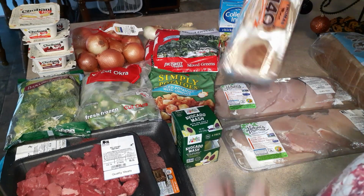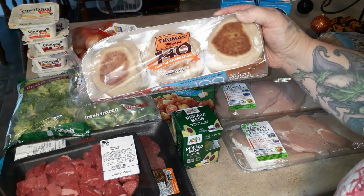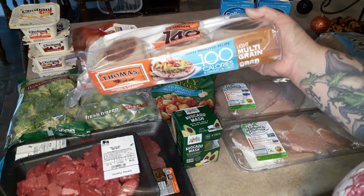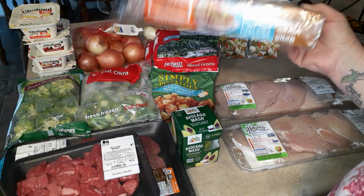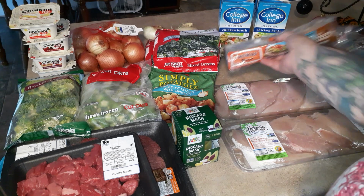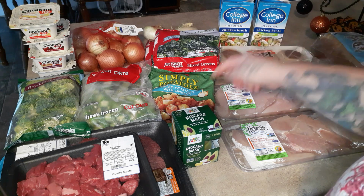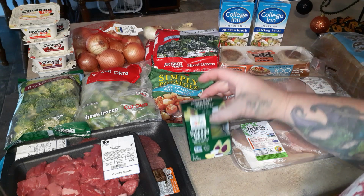Then these were buy one get one free, the 100-calorie multigrain light. Seems like they're 3 points. I can't remember. I was just trying to get them up here and record. I didn't look anything up. I think that's the only thing I got up here that I would look points up, that and the potatoes and the avocados.